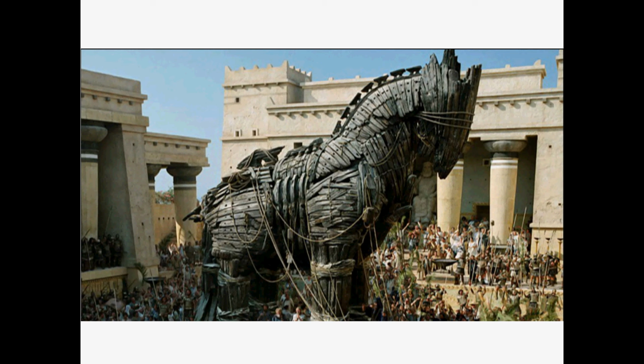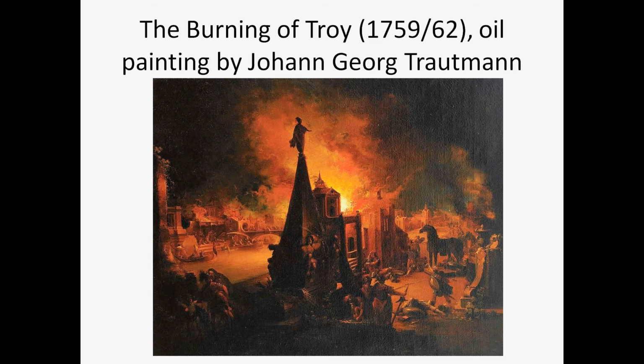Now, a further Greek left behind, Sinon, actually tells the Trojans that the horse is an offering to the goddess Athena and persuades them to drag it into the city, enabling the men inside to emerge at night and open the city gates to the rest of the Greek force. The Greeks had no doubt that this story represented a historical event. And this is what happened when they got out of the horse. It was the sack of Troy.